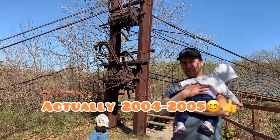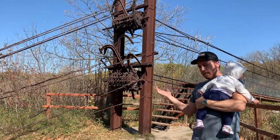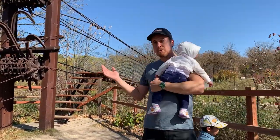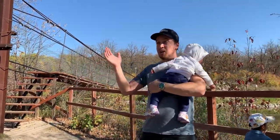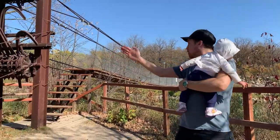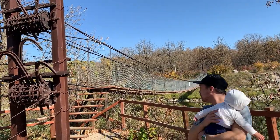It took a while for them to finish, but this bridge used to be used for, I think, over 100 years or so. Up until the 1960s, and it was used primarily for kids to go to school. Kids who lived on the south side of the river could walk across the river and go to the village of Senkiw for their school.